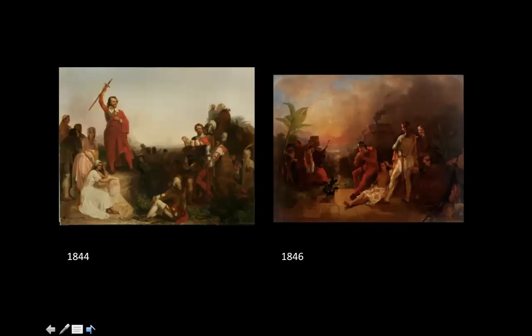Tension over religion and immigration boiled over in Philadelphia in major anti-Catholic riots in 1844, the same year Rothermel painted Cortez's first view of Mexico. The Philadelphia Nativist riots took place from May 6th to 8th and July 6th to 7th, 1844 in Philadelphia and its suburbs. The riots were a result of rising anti-Catholic sentiment aimed at a growing population of Irish Catholic immigrants.